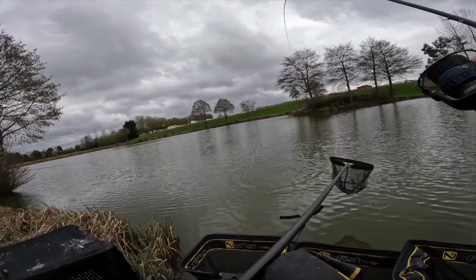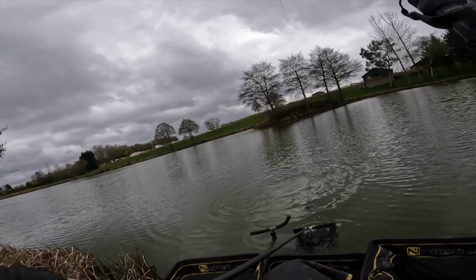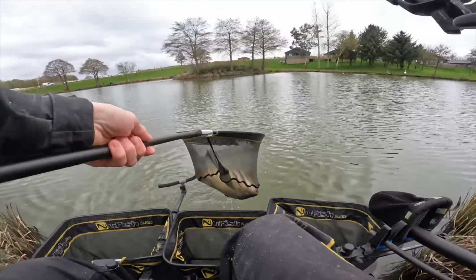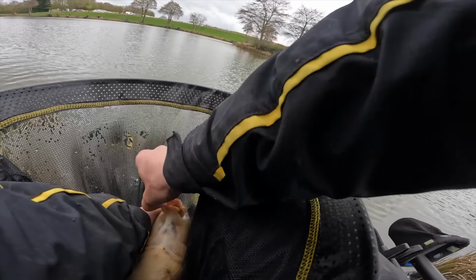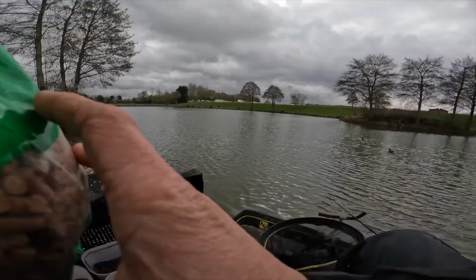Right, this float off. Chuck it against the reed. There we go. Beautiful 5 pound common though. Immaculate. They call this the Immaculate Common. I think he's the expert.